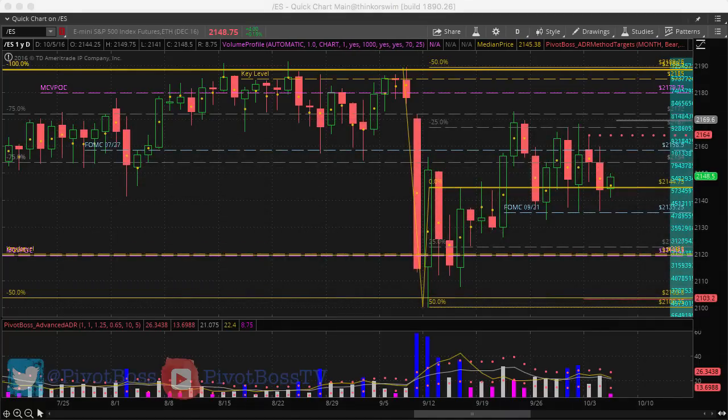I'm looking here at the daily chart of the ES, and right now what you see is price basically continuing to trade within a fairly narrow range overall. That has led to some nice intraday trading so far here over the last couple of weeks, but really not much in the way of directional swing trading.